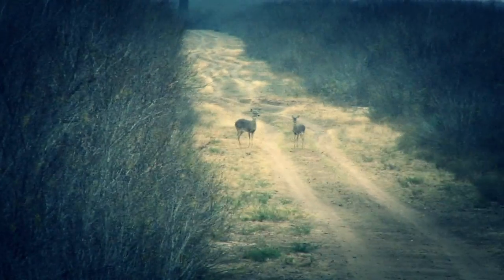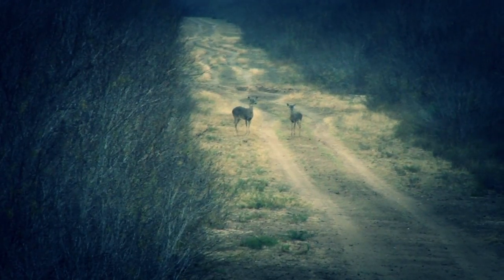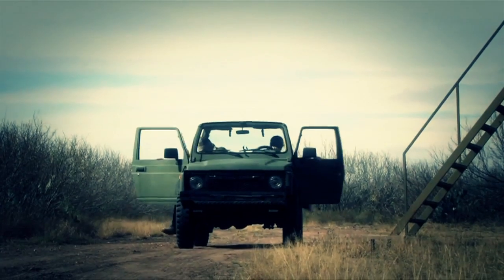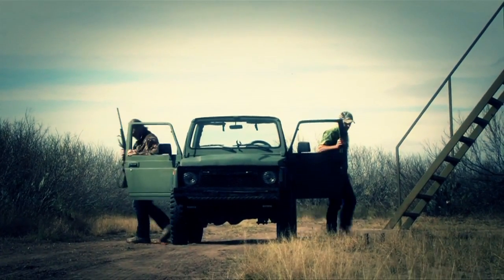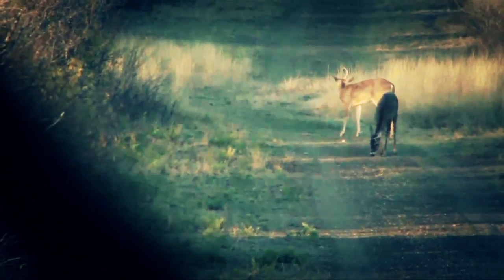This week we're in Texas on the hunt for a whitetail doe to put some meat on the table. Whitetail deer are the game of choice for most American hunters, and the guys here are absolutely obsessed with them. We spent some time here in Texas last deer season and took several young bucks to help the guys out with their management program.